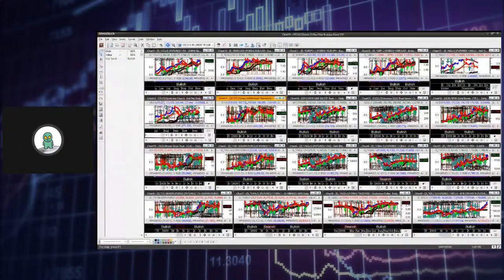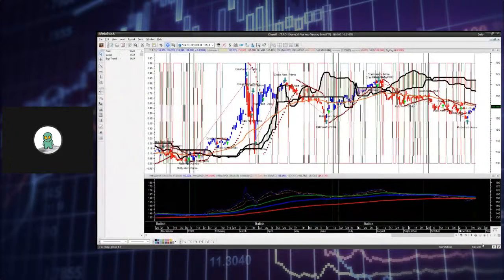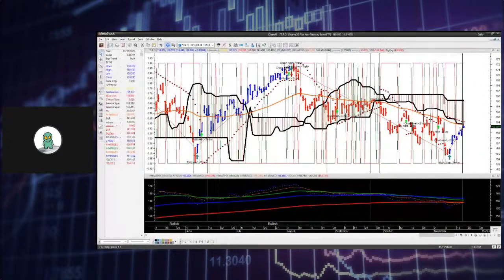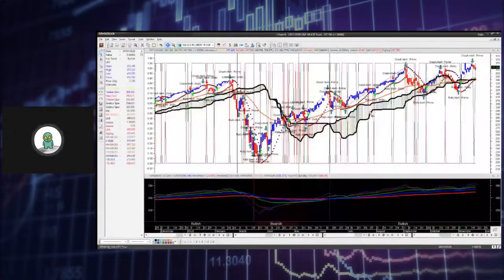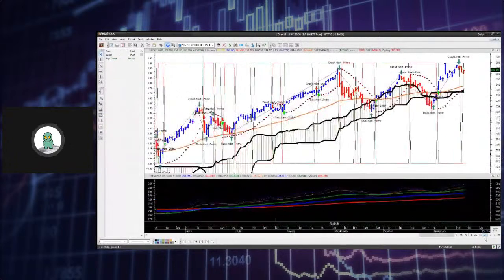All right, and here is the bond market TLT. Bulls are in control of this one. It's already hit the overhead target, and this one needs a close above 158.97 to maintain a bullish outlook into next week.